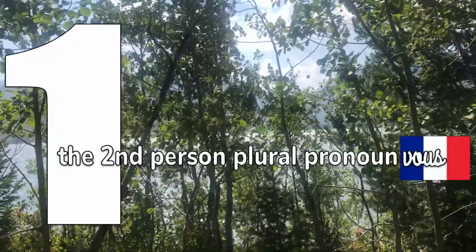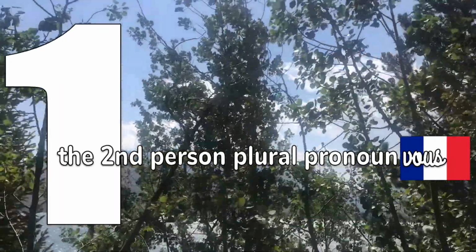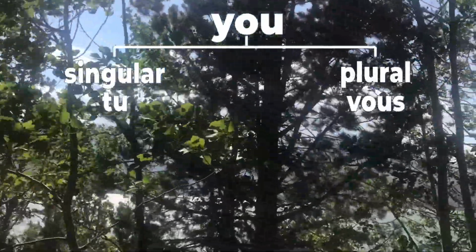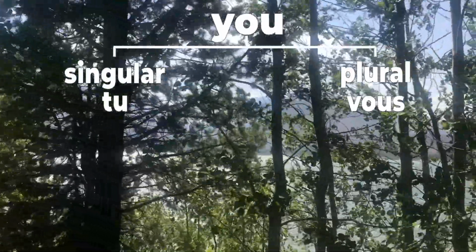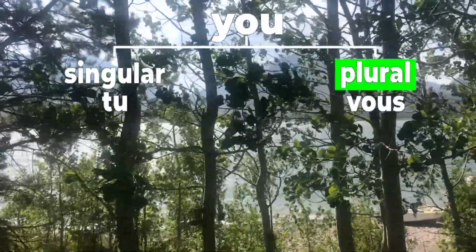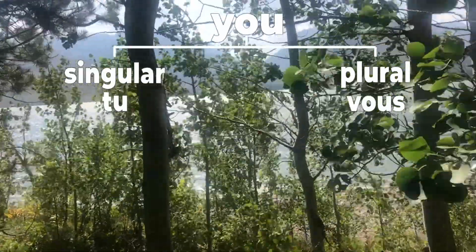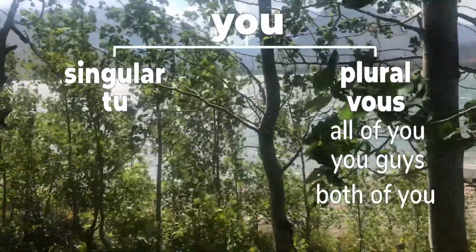And now, the number 1 way that French is more efficient, the second person plural pronoun vous. The French personal pronoun system makes a distinction between you singular and you plural in a way that English does not. Since the English pronoun you can be singular or plural, the person being referred to as you has to figure out whether it was them being referred to or them and the people around them. In most English dialects, to clarify that you were referring to a group of people, you have to use a workaround, such as all of you, you guys, both of you.